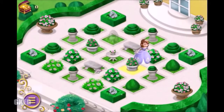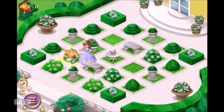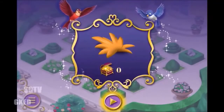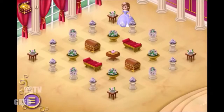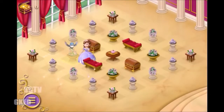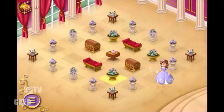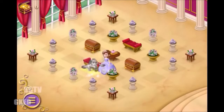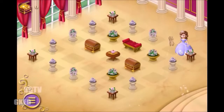Show us where to look next. Let's look somewhere else. Another clue. A piece of fur. What has both feathers and fur? Let's continue our search inside the castle. Where could my amulet be? Nothing here. Let's keep looking. Clover, show us where to look next.